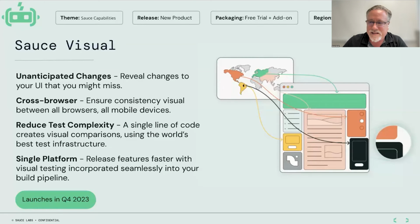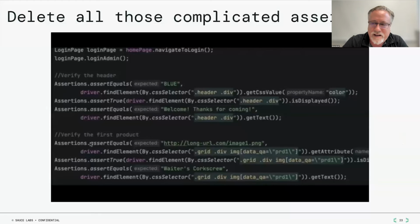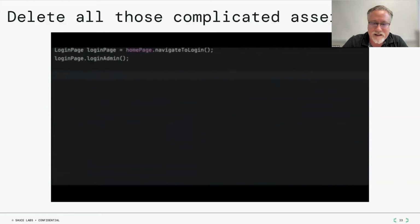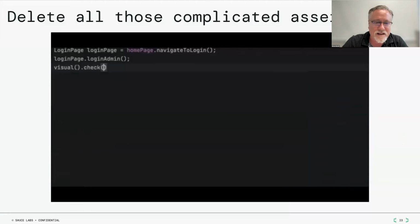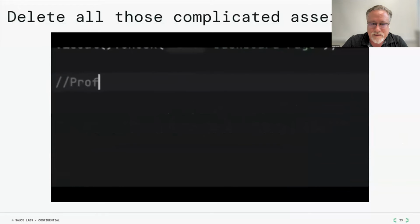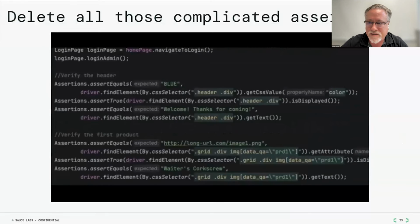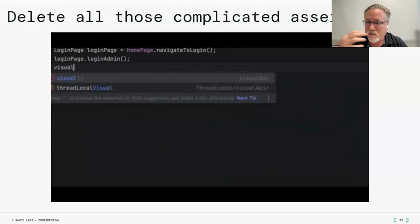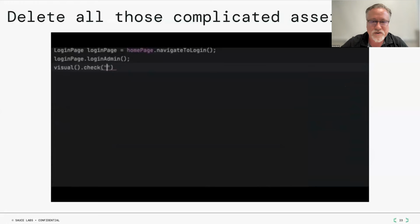So what we're trying to get at is all that really complicated assertion code that you see that goes around. It can be eliminated, replaced by a single line of code that says, check this. Let's give it a name, create a baseline, and then you're able to get your work done in so much less code, so many fewer network calls, so much less problem with instability, and all within the world's best test infrastructure.